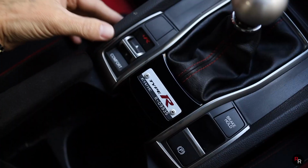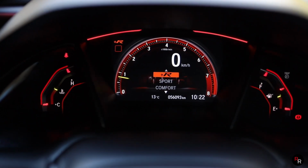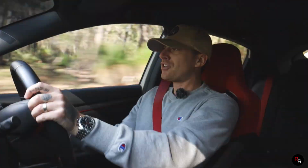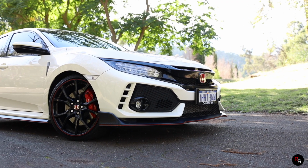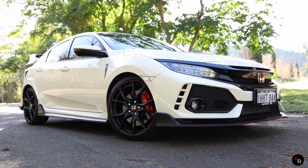We do have adjustable dampers in this, so you can go through comfort mode, sport mode, R+ mode. And look, I don't feel a tremendous amount of difference in basically any of those modes, but this car is harsh, but you can live with it. It is definitely suitable to live with. I would say it's a little bit better than the Focus RS, but it's comparable.